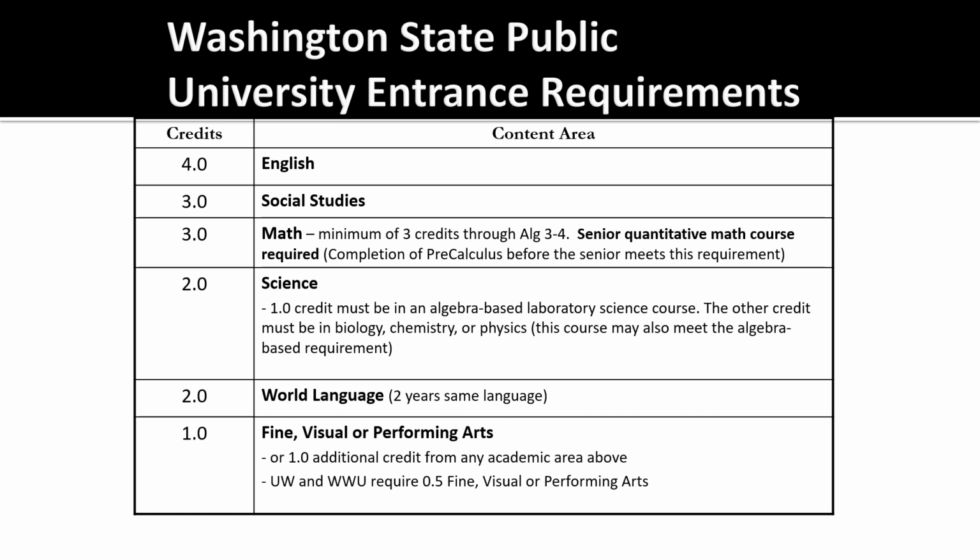Now these are minimum entrance requirements. It does help to do more than that. For example, University of Washington, they're looking at kids that have 4 years of math and 4 years of science, basically science and math every year while they're in high school. Even though a student doesn't need that to graduate, they want kids that are doing more. So keep that in mind.